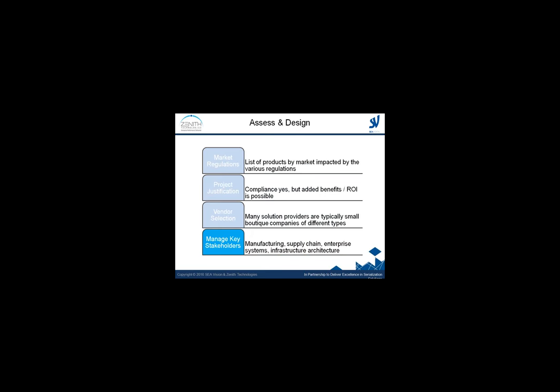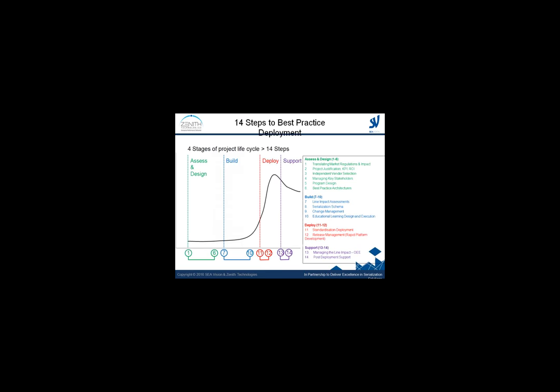Managing key stakeholders. So this graph basically is a representation of headcount. In the early stages of the project, assess and design, is really about best practice in design, and you're going to have a fairly fixed project team throughout this stage. Moving into the build phase, this is about working with your vendors, and you're hoping that they've done this before to assist you in this complex process. Lots of stages of the build process.